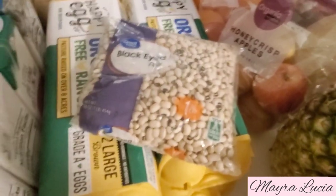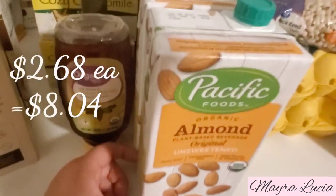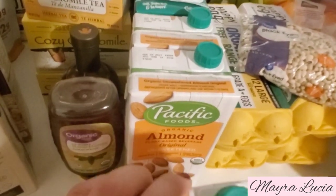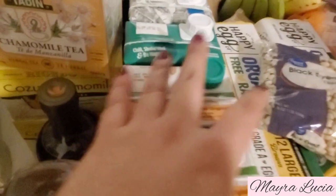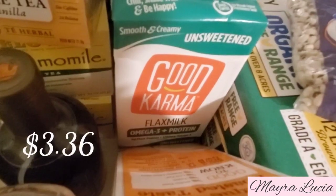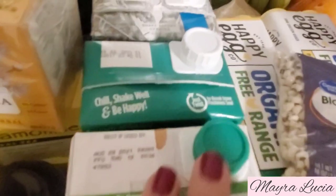They're very good. And then here I have some shelf stable almond milk. I like to have these in hand just because if there's an emergency, we could use these. I actually have not tried this brand before, so I'm excited to try it. And this one too. It's flaxseed milk. So I'm happy about that one. I'm glad I found that at Walmart.